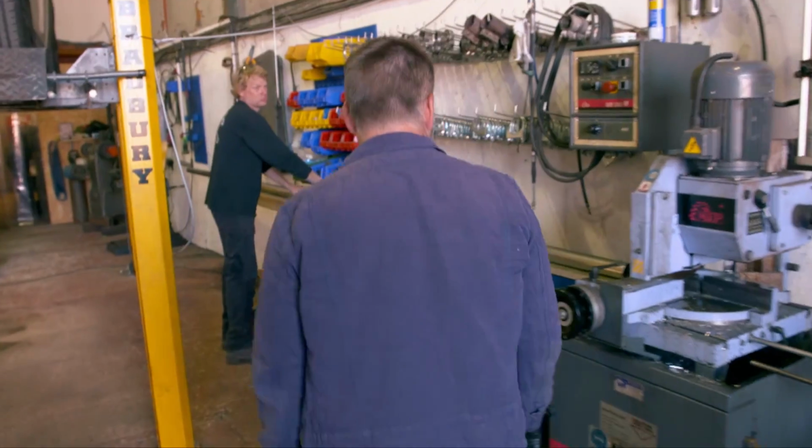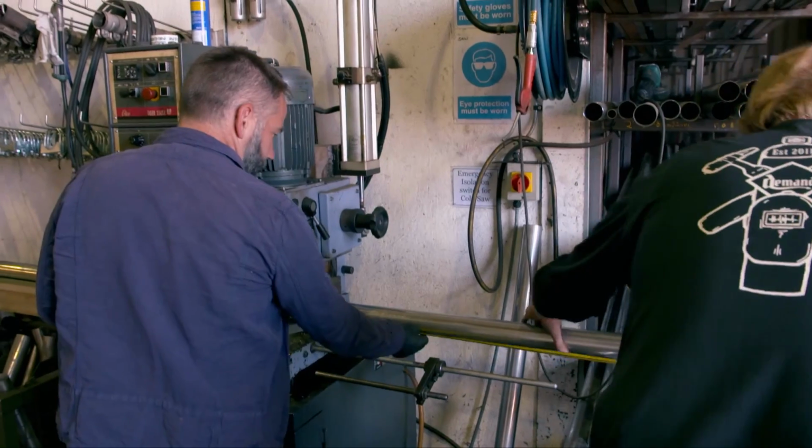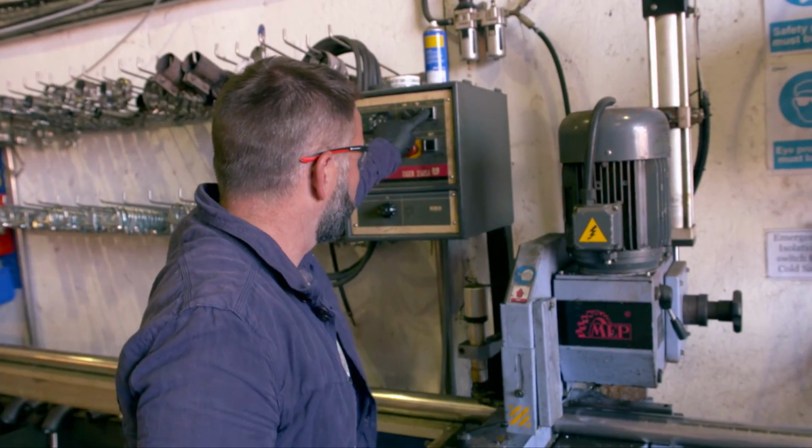Next, we need to cut the pipe to the correct length. 7.5 feet, please, sir. Push the start button, and that is it.